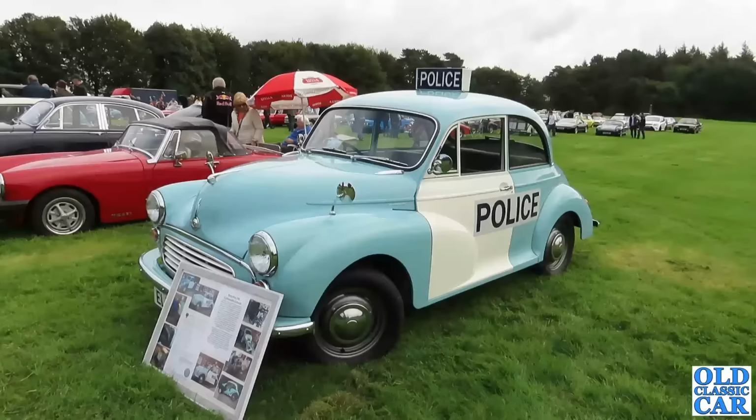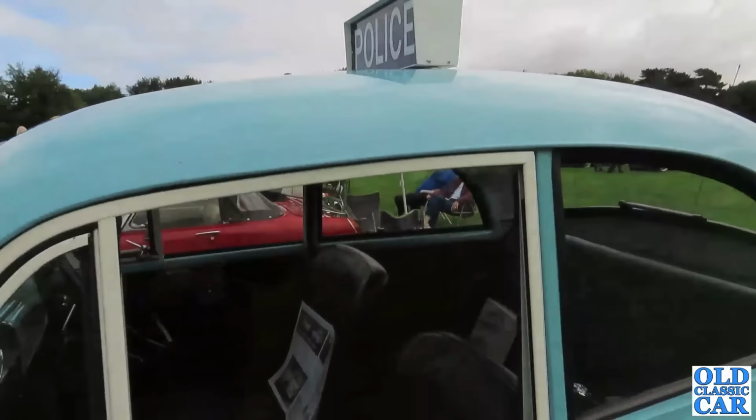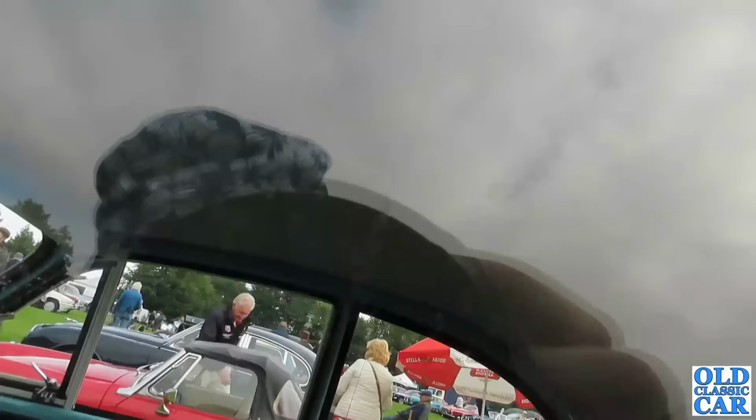Now here's that Morris Minor police car. And the question is, has it got the zip in the roof? Let's see if we can see through the window. Yep, there. I don't know if the camera will pick this up, but yes, there is a zip in the headlining. It's genuine. Yeah, it's a genuine ex-Metropolitan Police Morris Minor.